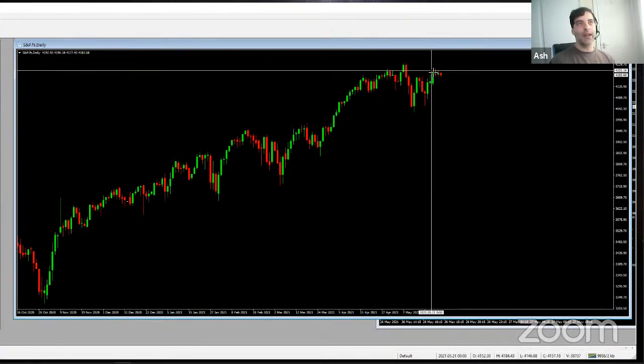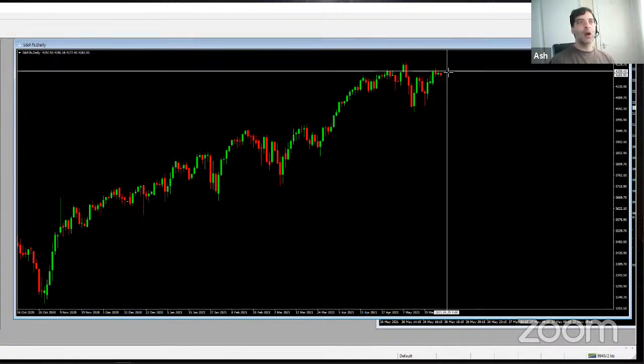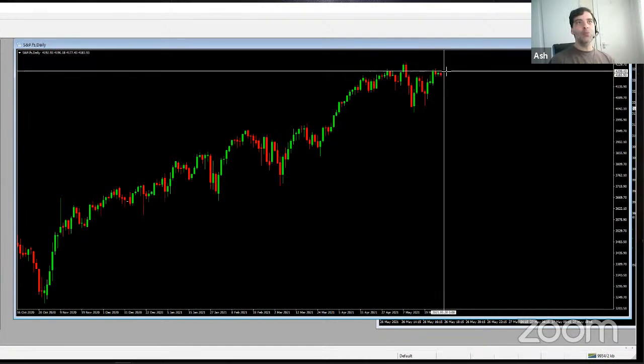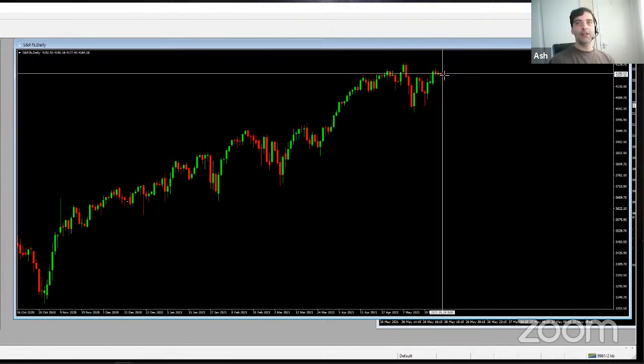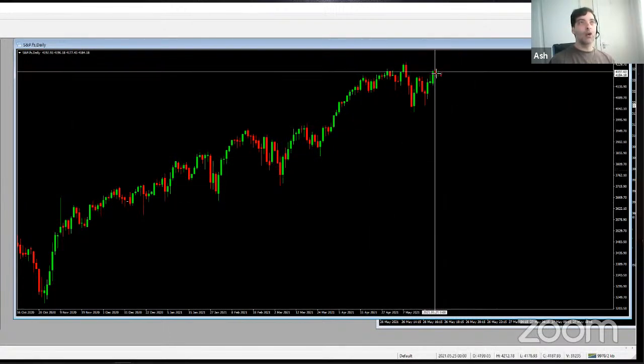Will this end up being a down May or an up May? It looks like it might be slightly lower. We've only got a few days left. I wouldn't be too positive about looking higher here. I'd be much more comfortable about taking a trade to the downside rather than the upside on the S&P.